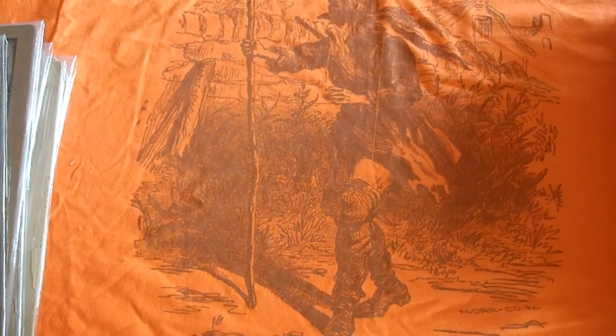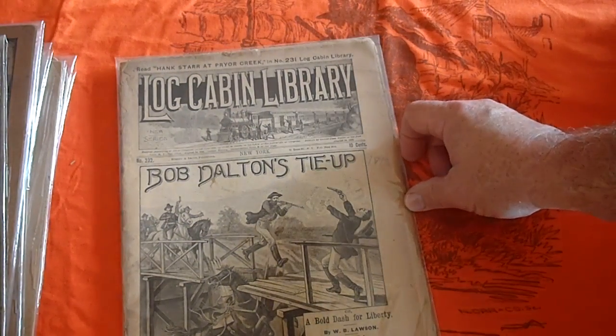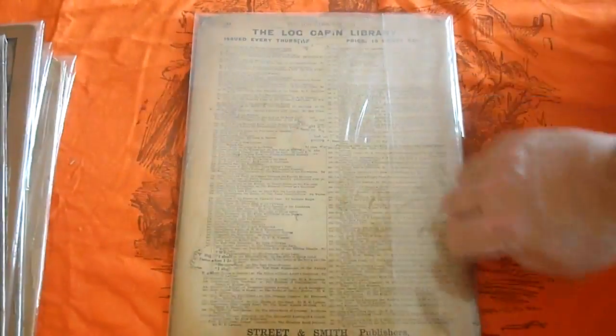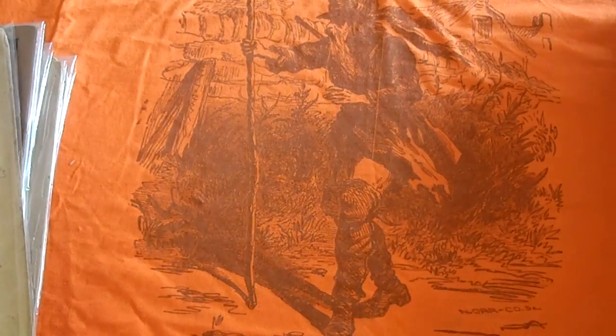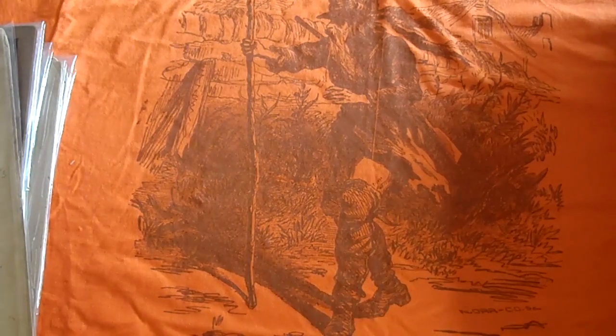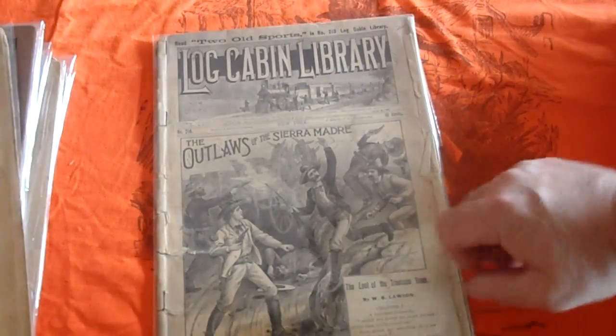Log Cabin Library, Bob Dalton's Tie-Up, 232. Another W.B. Lawson. String along Log Cabin Library, 214. Outlaws of the Sierra Madre. W.B. Lawson. What's the text on this?